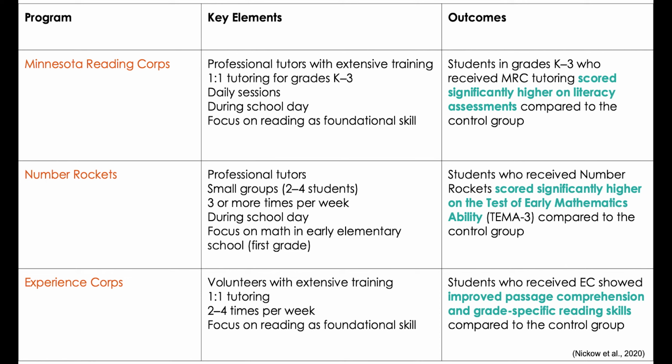Now, another elementary school program is Number Rockets. The focus here, as it sounds, is on math. They also have professional paid tutors that have extensive training. They offer it during the school day. They don't do one-on-one. They're doing 2 to 4 kids in their group, which fits in with what is recommended based on the evidence. They offer the program three or more days a week and are focusing on math in the first grade. And as you can see by the final column there, they also had significant impacts on specific tests of early mathematics ability for kids who participated in Number Rockets versus kids who didn't. So again, they're ticking pretty much all the boxes.